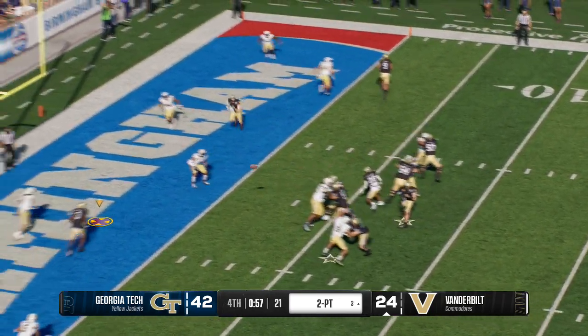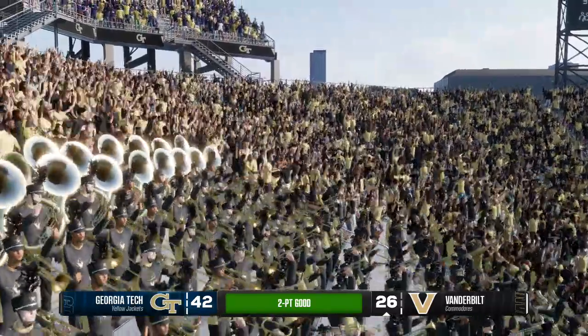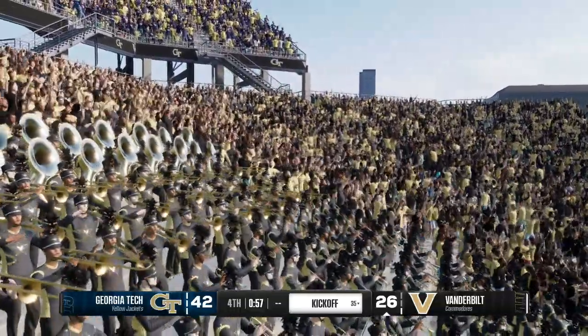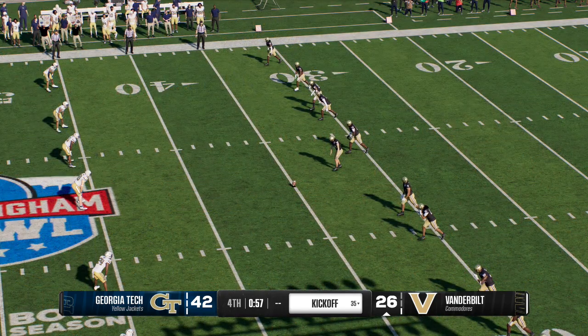He's looking to throw. He's got it. 2-point conversion is good. Just a couple of possessions down, so there is some hope. They're definitely up against it. Time running out. Down 2 possessions.